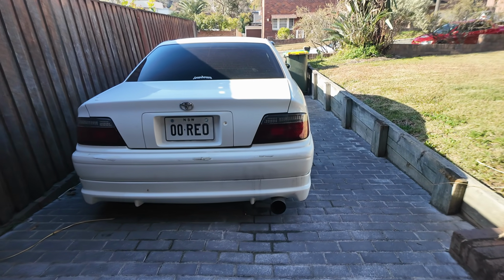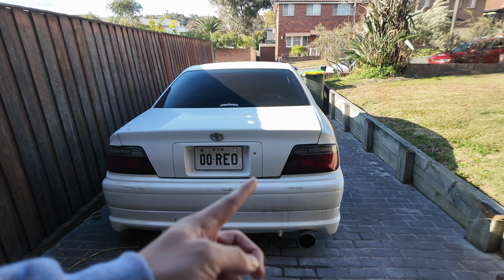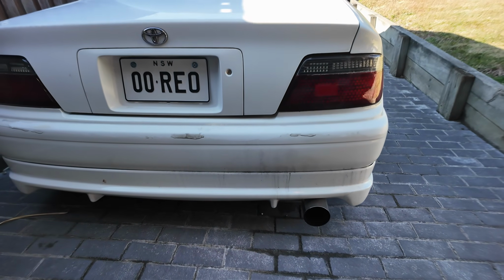We're back with another one for the Chaser. This time I need to change out these two tail lights. Something I don't want to do because this is actually my most favorite part of the rear besides the TRD rear lip. Sorry, it's really dirty right now, but anyway.